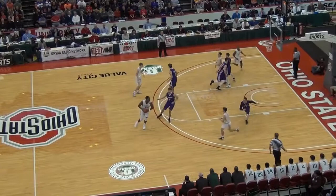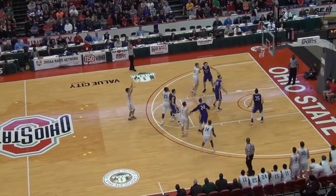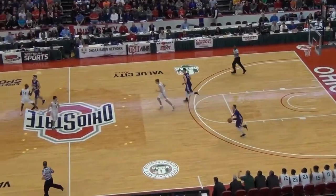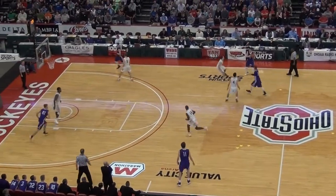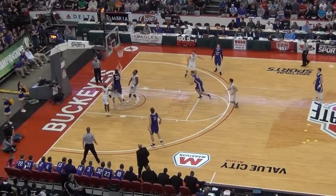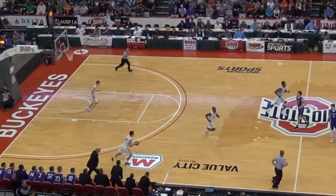Here's Henry to the right side of Sullivan to Schmock. Straight away 3. Front of the rim, no. And Kyle Young rips down the rebound. Hands it back to Stanislavski. Ethan with the right-handed dribble across the timeline to the right wing to Nicholas. Nicholas jump pass to Hill. Backdoor to Young. Kyle spins. Good! High-low action, guys. Spread the floor high-low with the 2 big fellas in the game now.